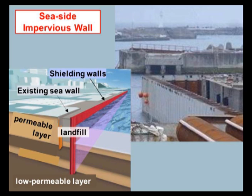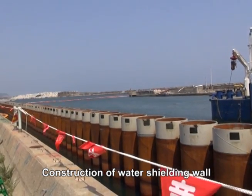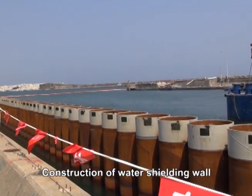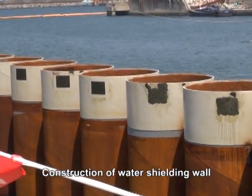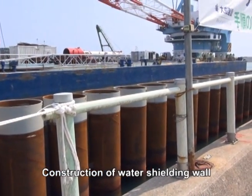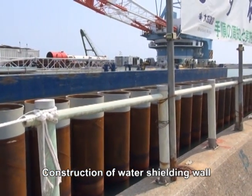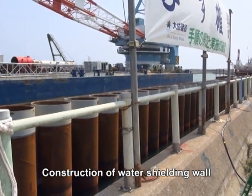About 600 of these will be installed, extending to a total length of approximately 780 meters. Drainage facilities will also be installed to prevent the groundwater from flowing out from the wall to the ocean. The steel pipe sheet piles are due to be installed by March 2014. They will then be fixed with mortar and the drainage facilities will be installed. The seawall is due to be completed in September 2014.